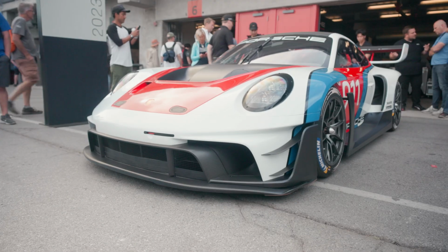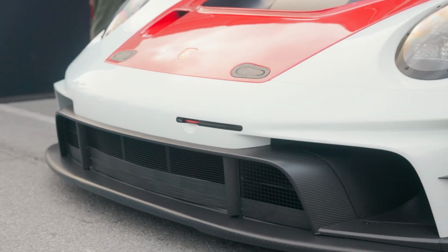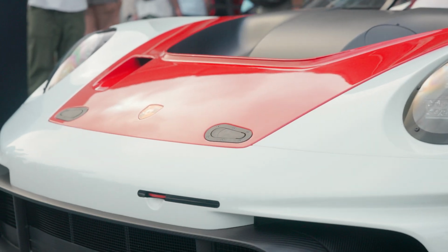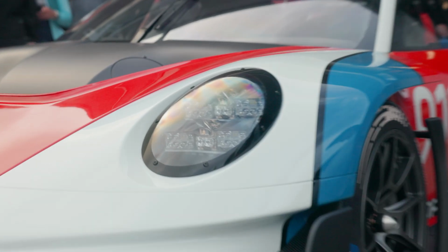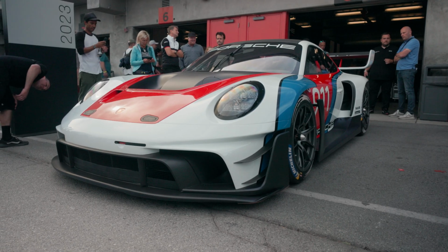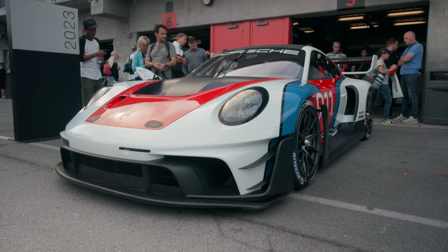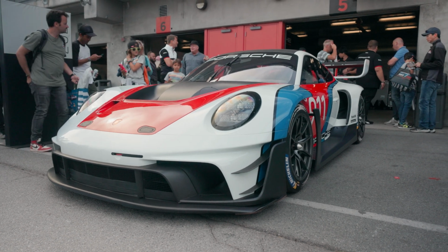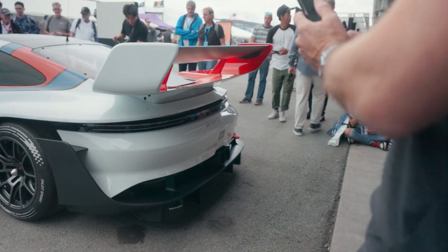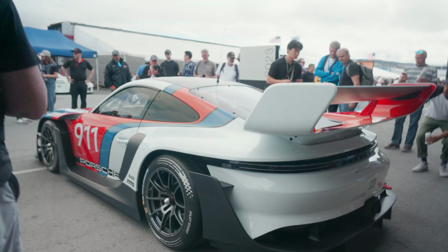You've got the tow hook recessed in there. You've got the bonnet latches right there. You've got this wild headlight design going on. And every single little inch of this car has something wild going on. It's really crazy to see. So yeah, here is the GT3R. I've got to say, in person, it's really, really cool. They're making 77 of them.